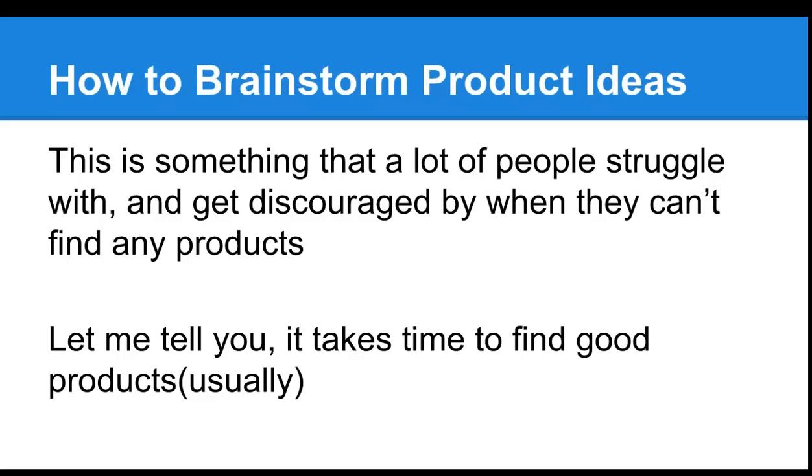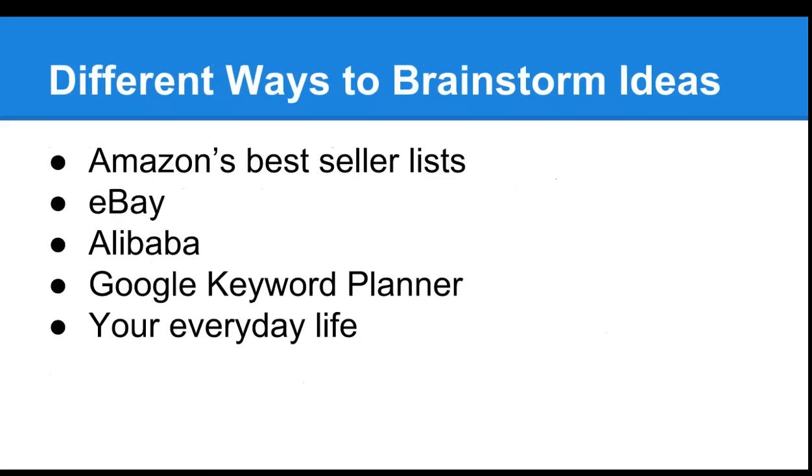But if you look for 30 minutes and you're like, oh, can't find anything, I'm discouraged, this isn't working, Amazon's stupid, it's not going to work for you because it takes effort, it takes time, and it takes overall patience to find a product. But you will find one if you put in the time, trust me.